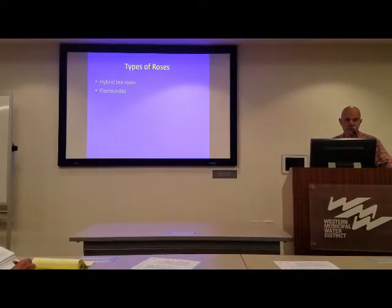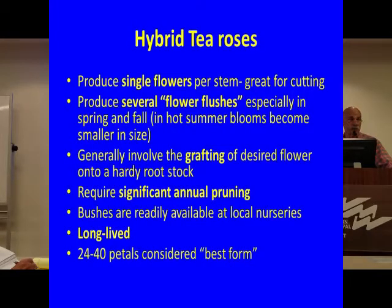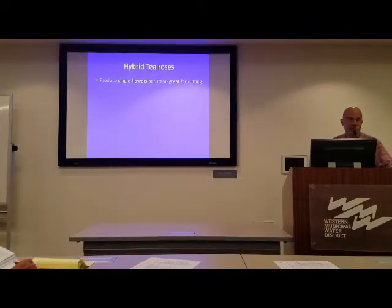So, types of roses: floribundas, hybrid teas, grandifloras, shrub roses, climbers, and species roses, wild roses. We'll go through all the different classes. When most people think of a classic rose that comes from the florist, they're thinking about a hybrid tea rose. The hybrid teas produce a single flower on nice long stems, so they're great for cutting. They produce several flower flushes, major ones being in the fall and the spring, but they'll keep blooming throughout the intervening months. From March through November or December, you can have flowers. It's just that in the summertime, the flowers are much smaller in size, and they typically don't last very long.